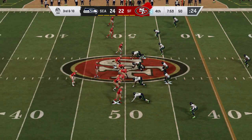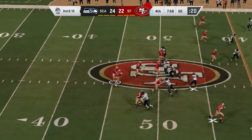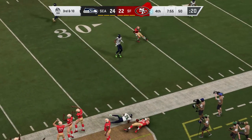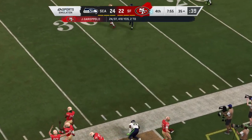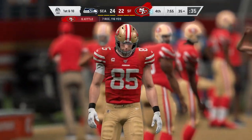Here we go. Big play coming up. Here's third and 10. I would expect to see some pressure here. And the blitz does come. And able to haul it in is Kittle. 15 for the Niners there, the first down. What a throw right there for the first down.